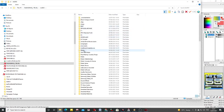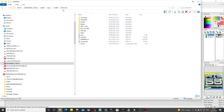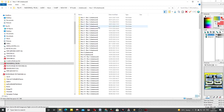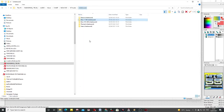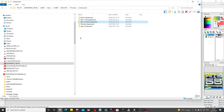Some of the biggest achievements has been putting the whole Now That's What I Call Music archive through Chart Sound as well. Look in this Chart Sound folder here. A lot of these are used. I've done this almost by hand all the way through, from 100 up to what is now 108, with 109 coming out shortly. I'll be doing that when it comes out. So this video will show you how it's done.